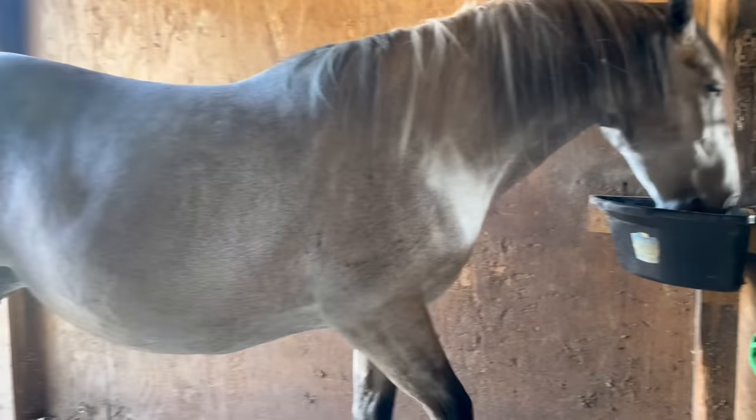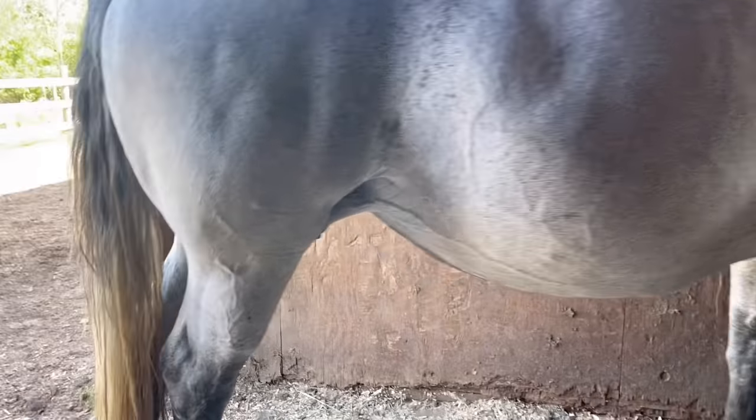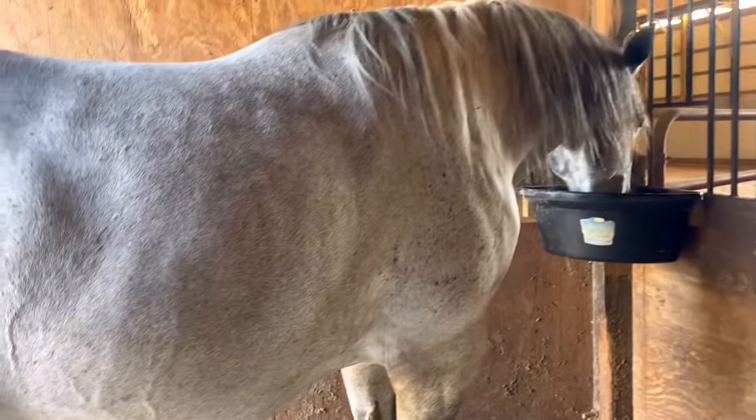I'm also going to check her hind end to see if it's loosened up a little bit more now that she's bagging up. So I'll just gently feel around her tail head, and it's a little bit soft, but it's not super, super squishy yet. So we still got a little bit of time, but she's definitely developing.